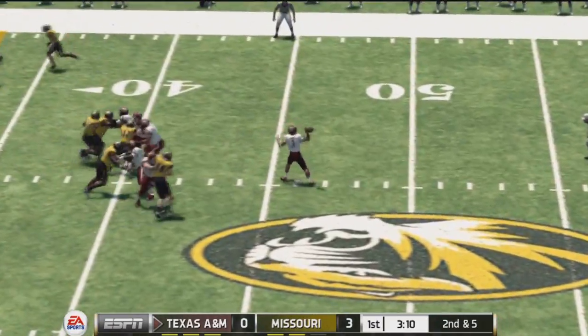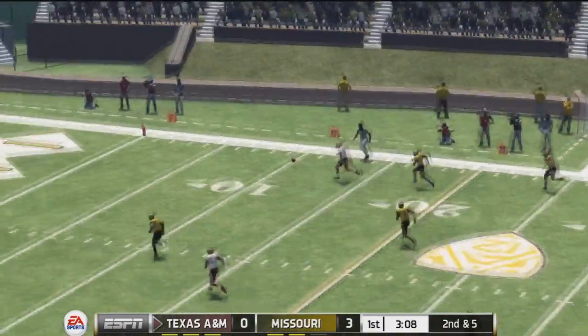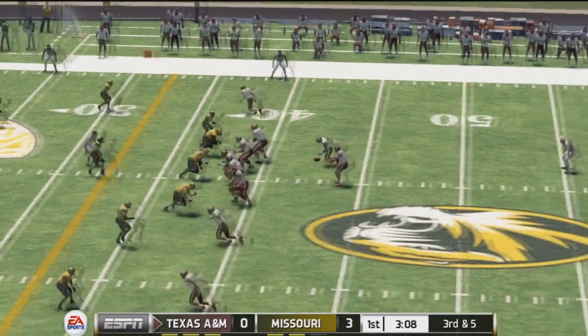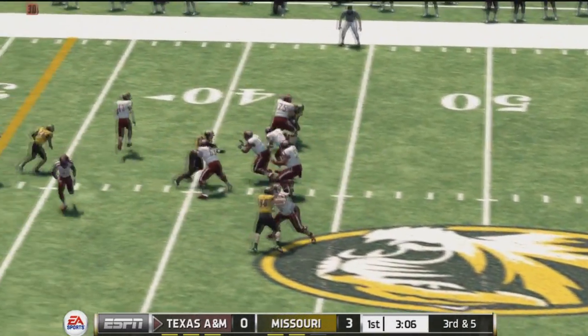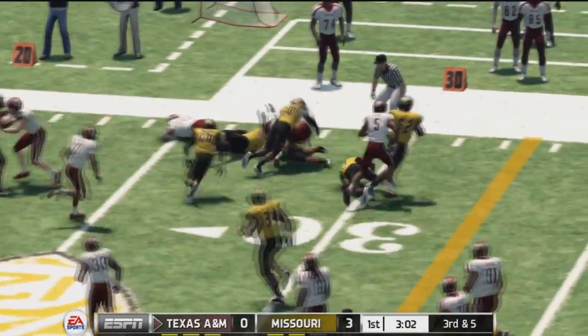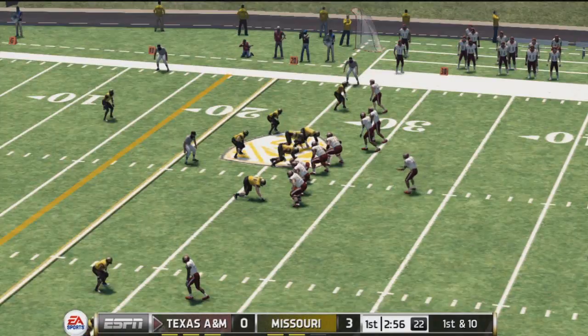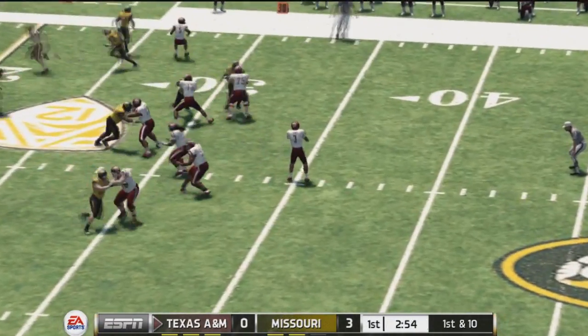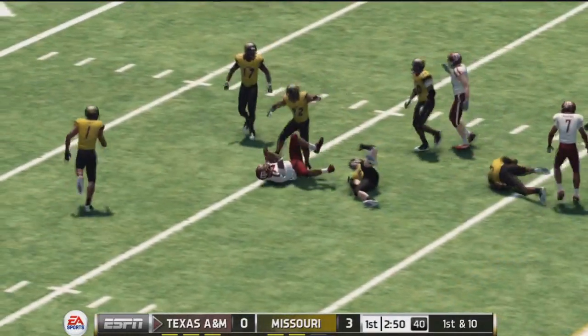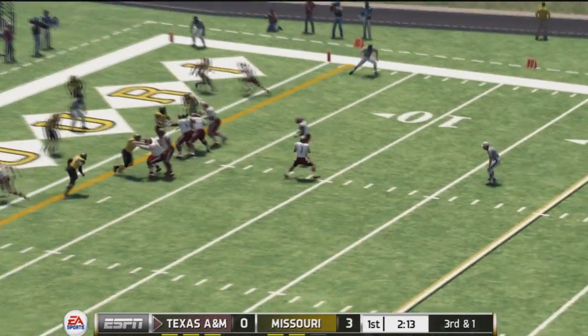2nd and 5, a wide open receiver running down the sideline, and the pass is overthrown. Showers wishes he had that one back. 3rd and 5, 3:08 remaining in the first quarter, and the quarterback scrambles for a nice gain, picking up the first down, bringing Texas closer to the end zone. 1st and 10 out of the shotgun. Quarterback scrambles yet again, picking up the first down, finally brought down near the 12-yard line.